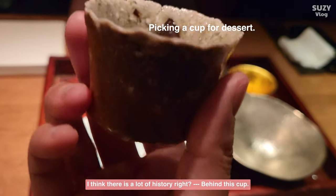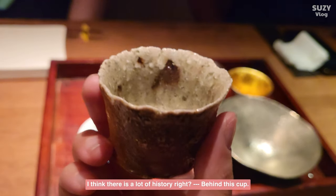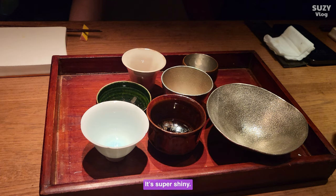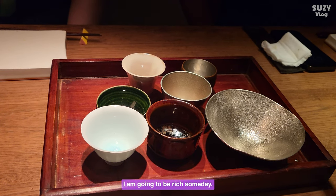One. I think there's a lot of history, right? Behind this cup. I like this one. It's super shiny. I'm gonna be rich someday.